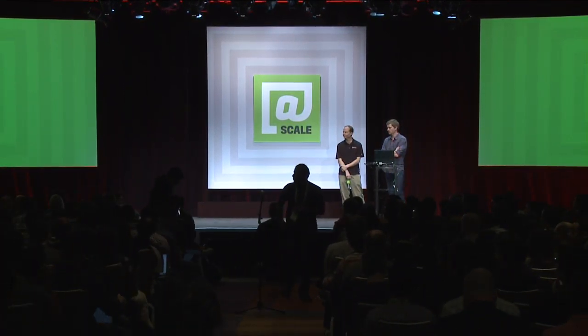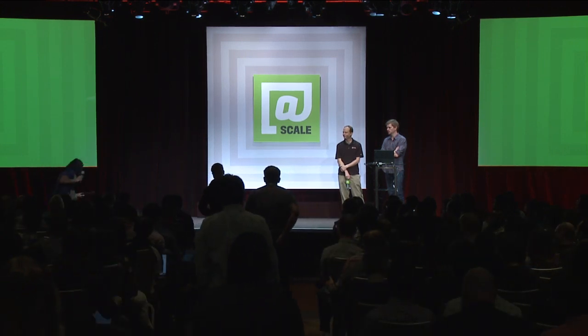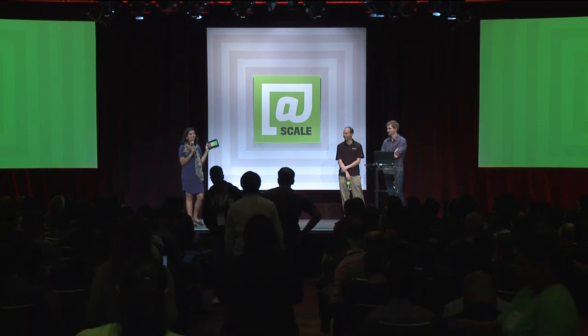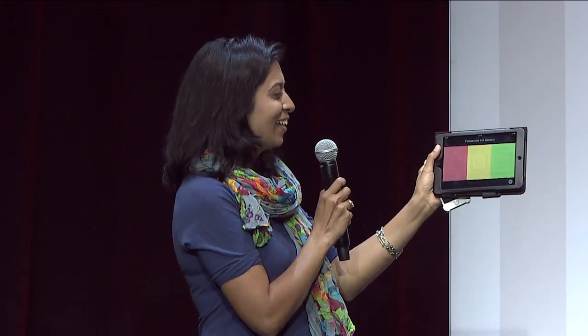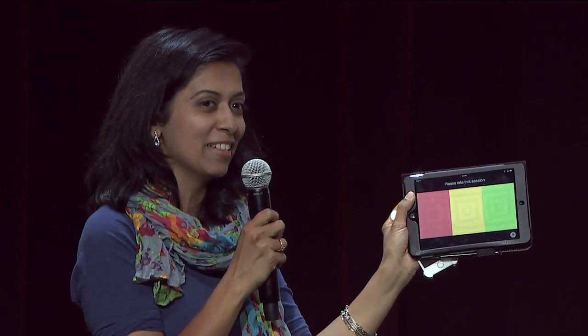Before we continue Q&A, we had a lot of trouble with the iPad app last time, so I'm going to give an actual demo so we get it right this time. This is really, really simple. I'm going to go over this again. There's a red, which means you didn't like the talk, a yellow, which means you moderately liked it, and a green, which means you really liked it. So just tap once on one of those buttons, and that's all that is needed to give feedback.